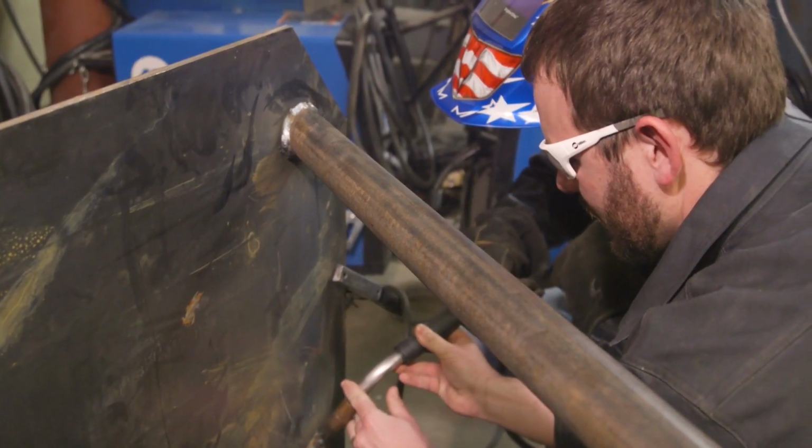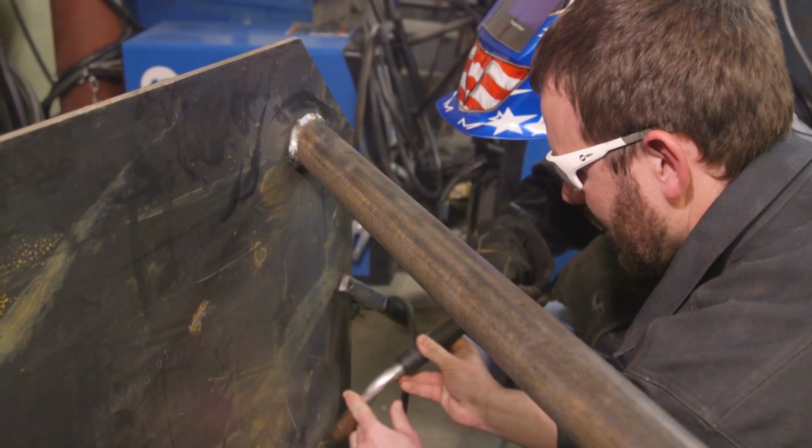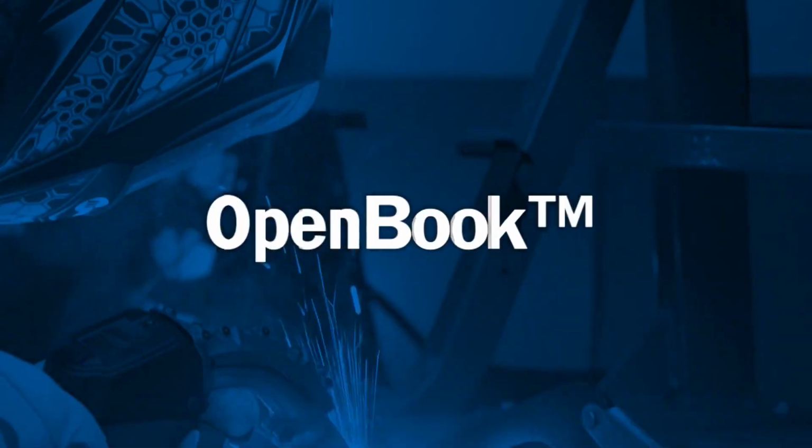And OpenBook has really just freed me up to spend more time one-on-one with the kids. Everything that you need to cover the content that you want kids to know is going to be right there.